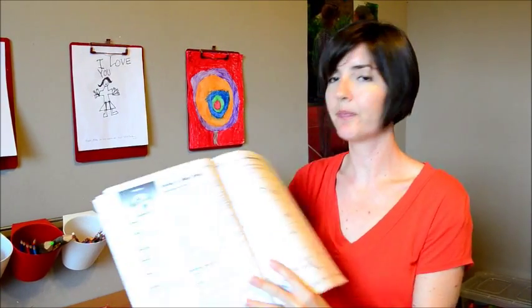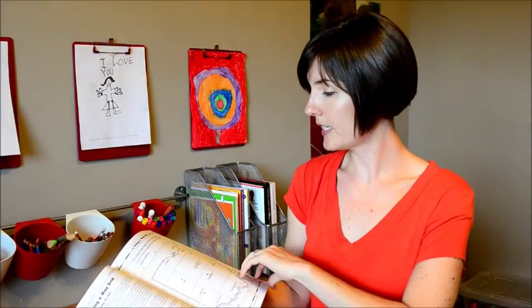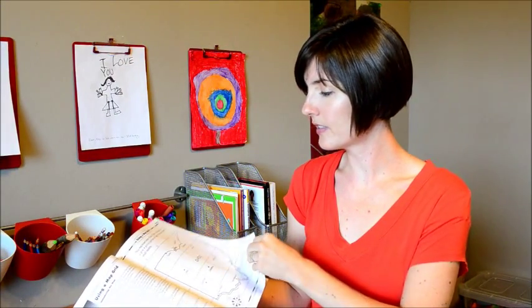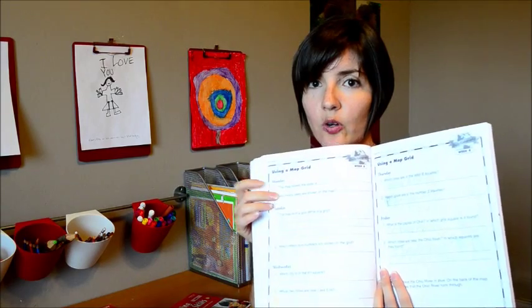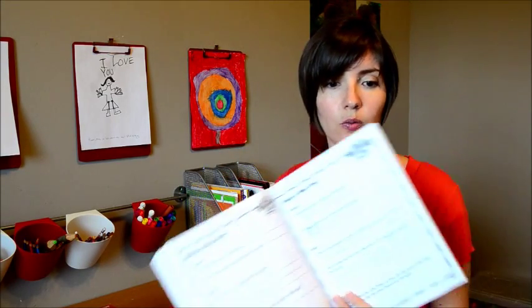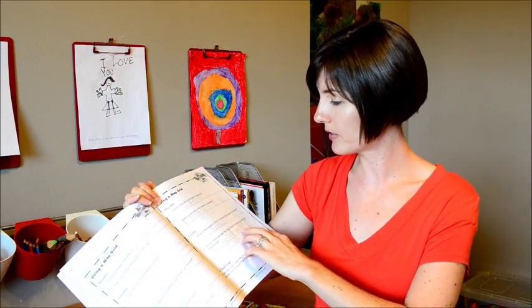There's a teaching page for the parent to go over, and then they can teach each one of these lessons. But really, my son can pretty much do this on his own. So I just quickly go over what we're going to be learning that week, and then he just zooms through his pages.